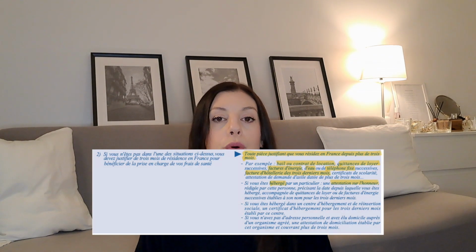Now, how can you prove this address? Well, first of all, if you have an apartment for rent, you can prove it through the lease contract, you can prove it through the electricity bill, you can prove it through your internet subscription, you can prove it with a document that shows that your name and your address are on the same document.